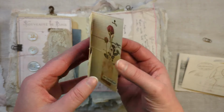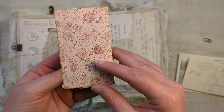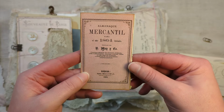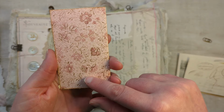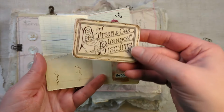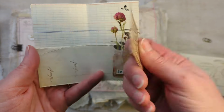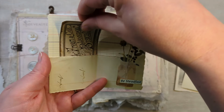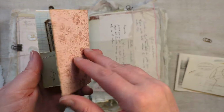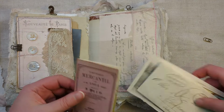Oh, and then she's made like a little booklet. How cute is that? And this is one of my images as well from one of my kits. So she's made a little booklet here and then she's got a little tuck with another piece of ephemera in there. And then she's used some more stickers. That's cute. I love that.